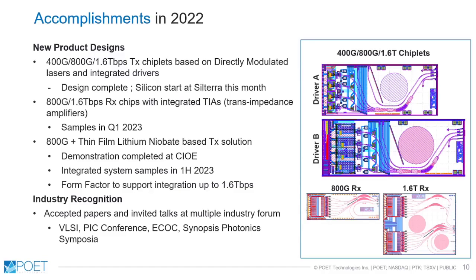In fact, silicon on our 400 gig, 800 gig, and 1.6 terabit products starts next week at Silterra. So this is a major accomplishment for us. We now have two paths to 400, 800, and 1.6 terabits. One using a novel capability with thin film lithium niobate, which is then scalable to 3.2 terabits and beyond, and one using directly modulated lasers, for which, of course, we have a lot of experience, two or three years of working with directly modulated lasers. And we're really excited that we've been able to accomplish this actually this quarter.